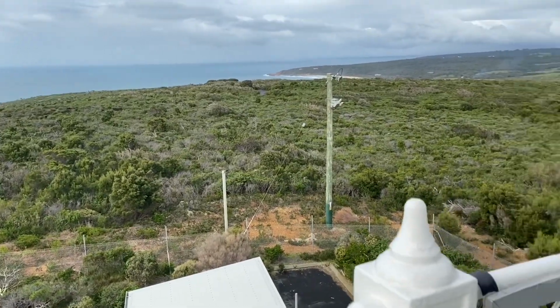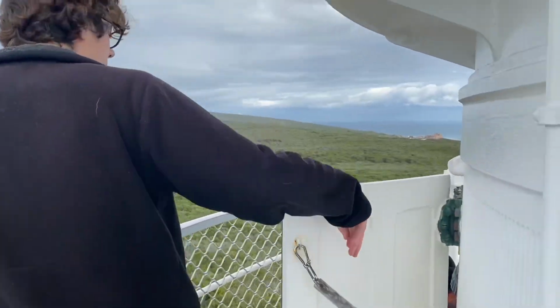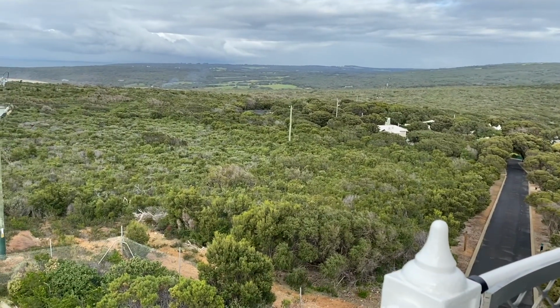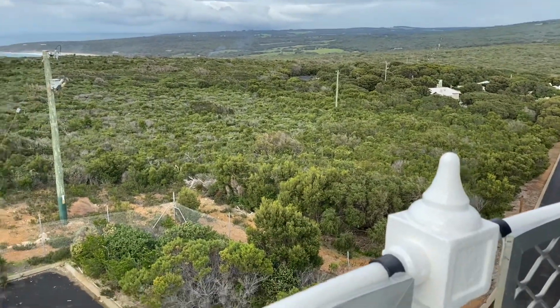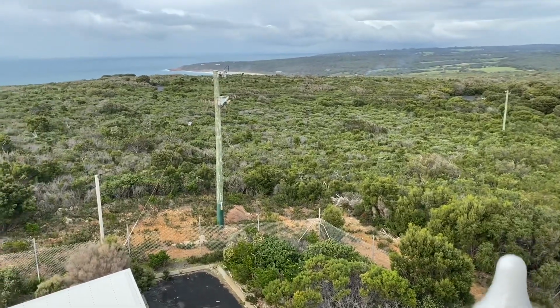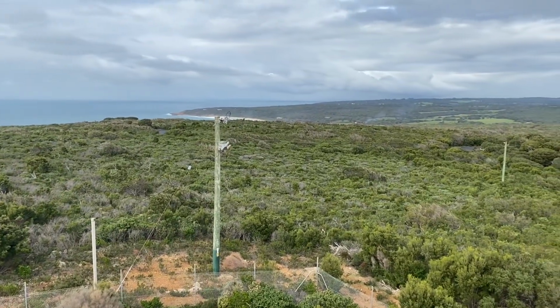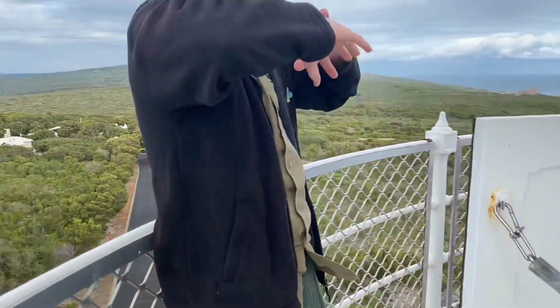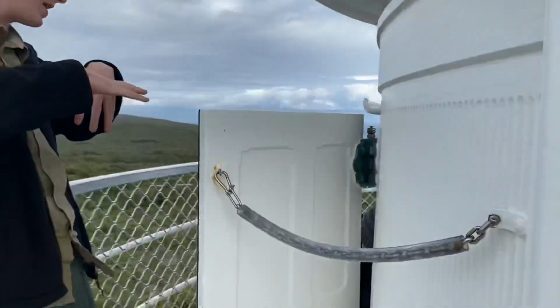So it was built 120 years ago. All the limestone that's building it, we got from down Bunkers Bay. You can see Bunkers Bay from here. Yeah, that's that bay over there. So that's where they got all the base of it. And then all the metal bit on top, they originally made it in England. And then they pulled it all apart, brought it out here, and put it back together.